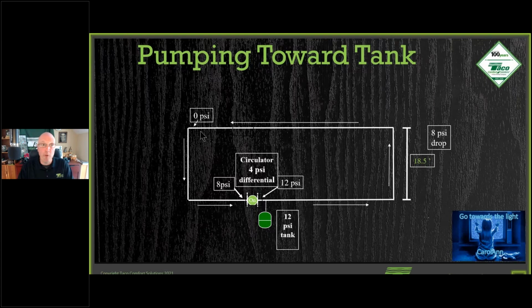That's the issue that we run into when we start saying we're going to pump into the expansion tank. All right, with a 4 psi differential circulator, that's where we see the potential issues. It doesn't always happen, because I know lots of people out there are saying, well, I've seen circulators on the return of boilers for decades, and it's worked for many, many years. And that's 100% true. I'll get there in a second.